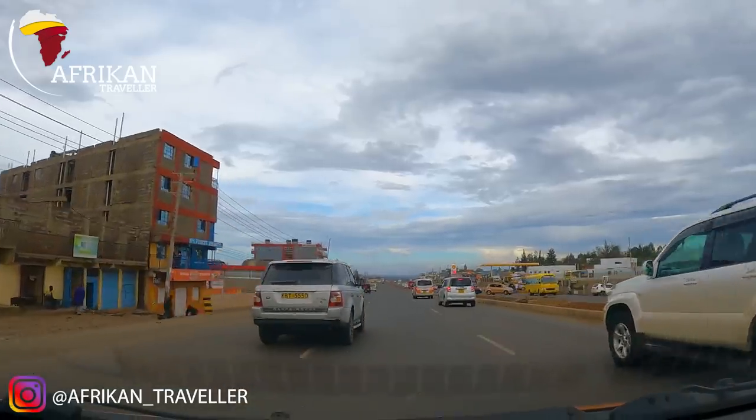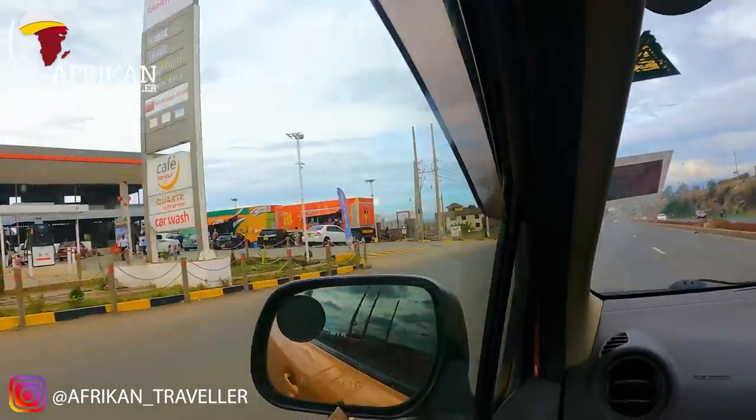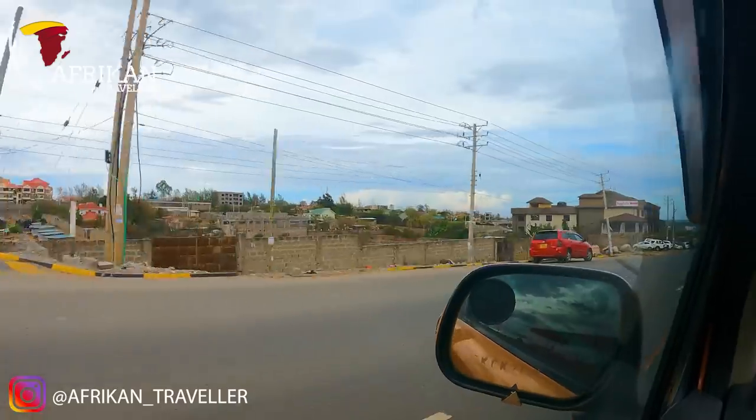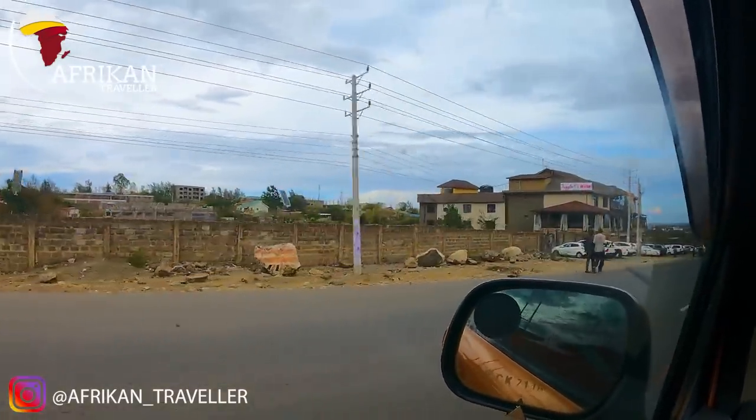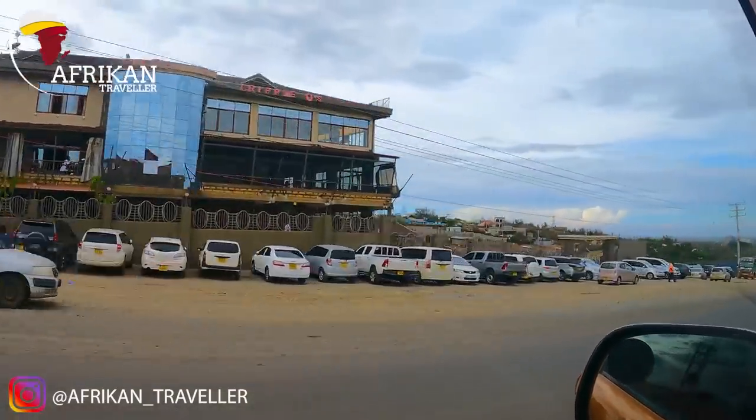So we are heading right now to Ruai. If you want to go to Utawala, you have to take the turn. There's a very nice hotel here. They're called Triple O's. Beautiful, just look at that.